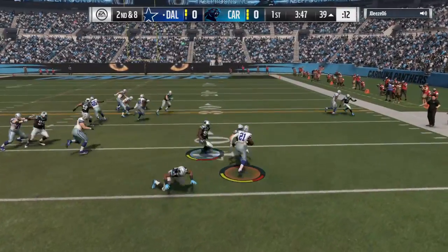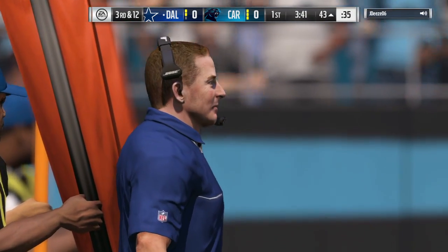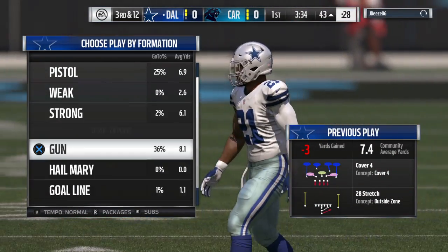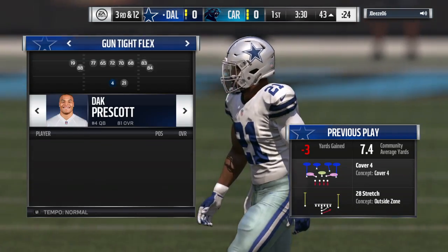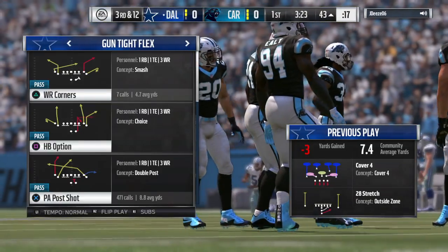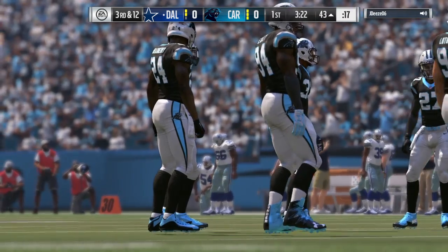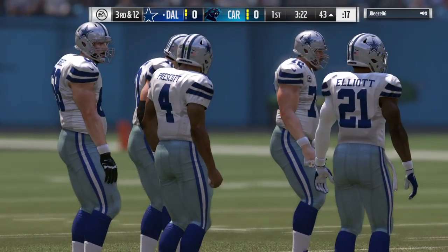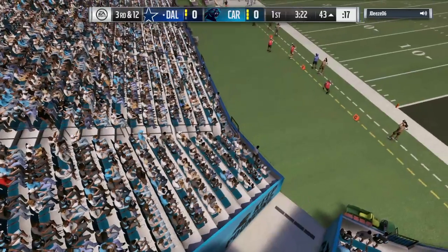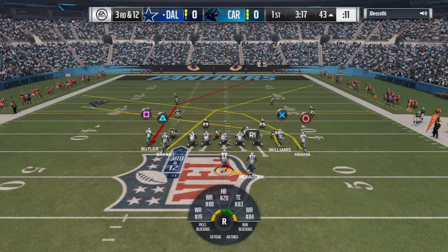Again, it's Elliott. Stays on his feet. And they went the wrong way there. Losing yardage back at the 43-yard line. So he loses 3 yards there. Now 3rd down. Defense really showing respect to the deep ball here, playing off the receivers.